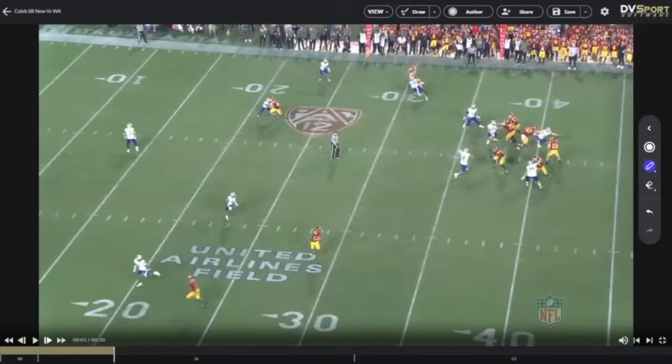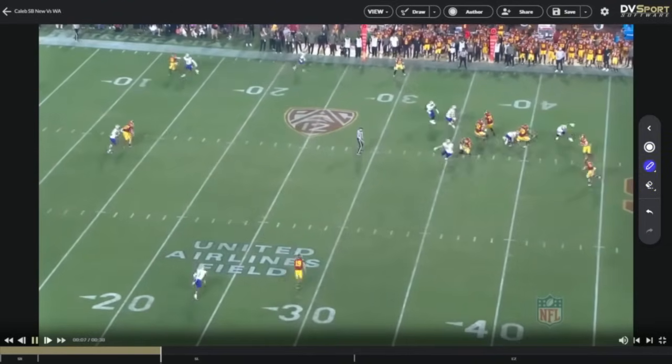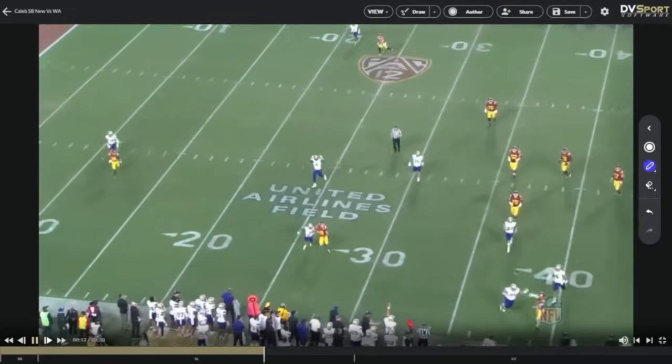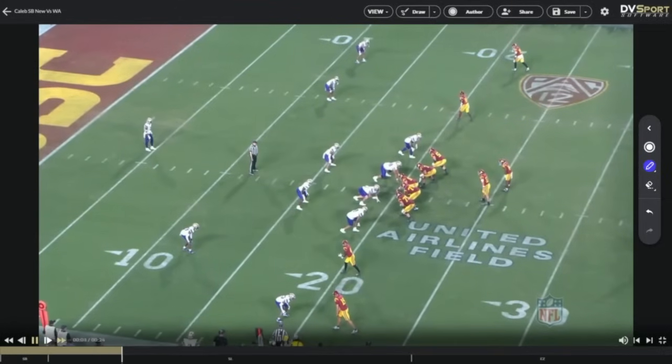But again, you see, like where are you throwing this football right here? There's nowhere to throw it. Now guys are starting to come free. Now Caleb is asked once again to create. Moving, shaking. Nice decision there. Just throw it away. You don't have anything. Live for another day.